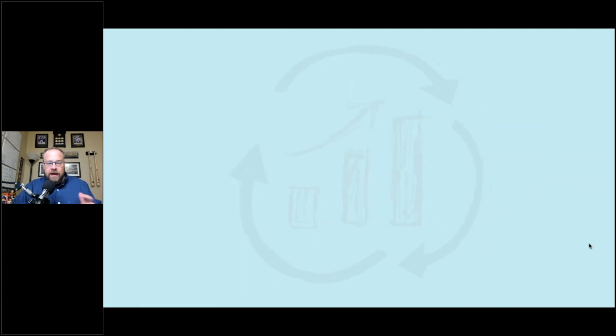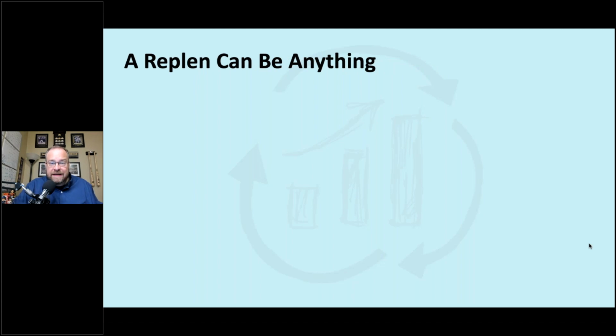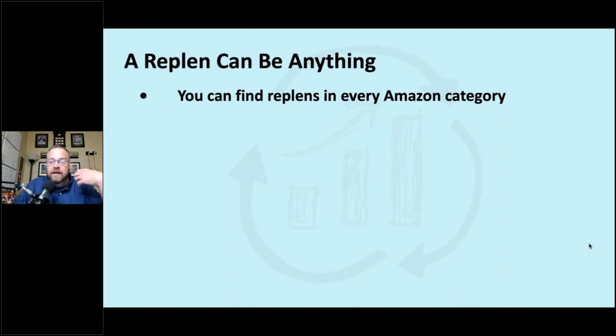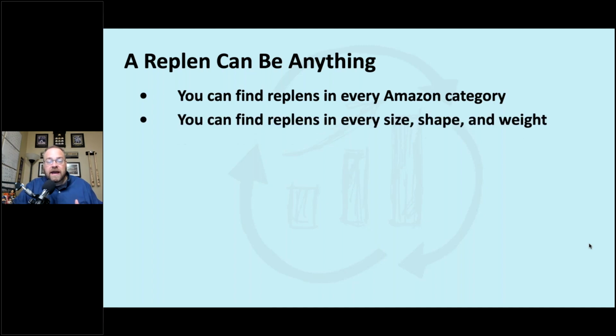So what can be a replen? Well, a replen can really be almost anything. You can find replens in every Amazon category. So whatever categories you're most comfortable with, expand. You'll be able to find replens in your favorite categories and other categories as well. You can find replens in every size, shape, and weight. There are replens in the small and light program, replens for standard size items, replens for oversized items, and replens for all different types of shapes and sizes.